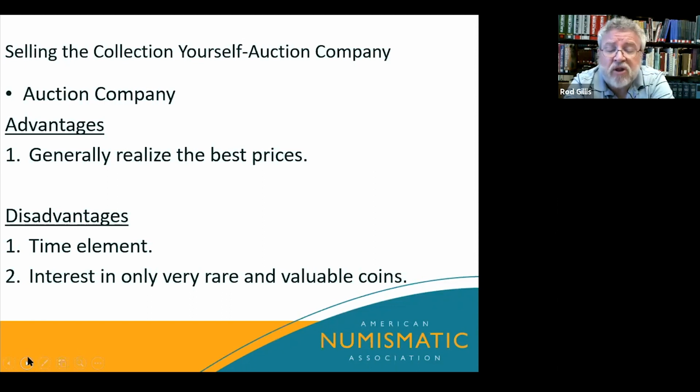The other thing is that auction companies are generally only interested in very rare and valuable coins. Okay, so your coins that are only worth a couple dollars, they're not going to be interested in. And it makes sense because they have to spend time working with the coin, putting the coin up for sale, advertising. And so that involves a lot of effort and expense on their part. So they're only really interested in rare and valuable coins.